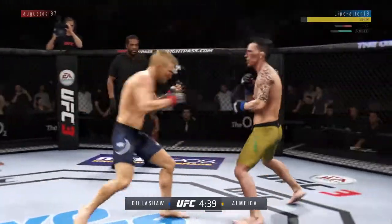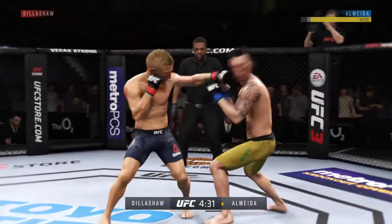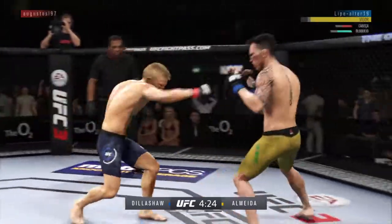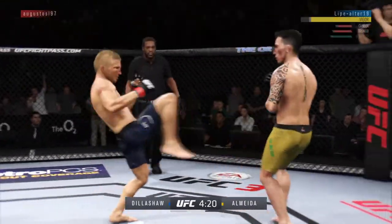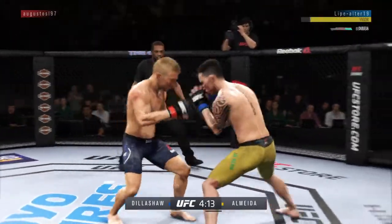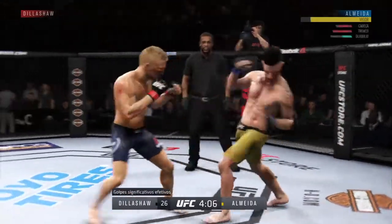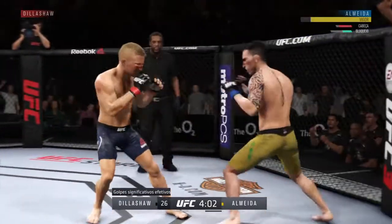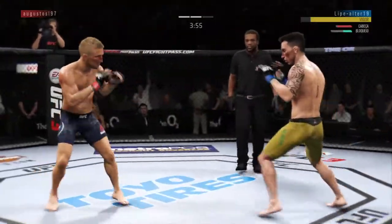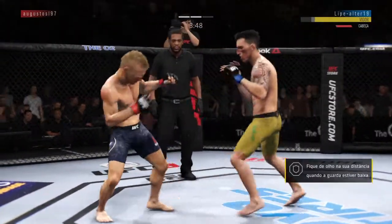Nice uppercut. Well, some have gotten through, Joe. This shot is blocked. Big punches. Oh, good kick. He got tagged there. All of those are blocked. Effective strike there by Dillashaw. Shot is blocked there by a defensive Almeida. He's feinting with the punch. Nice jab there by Dillashaw.